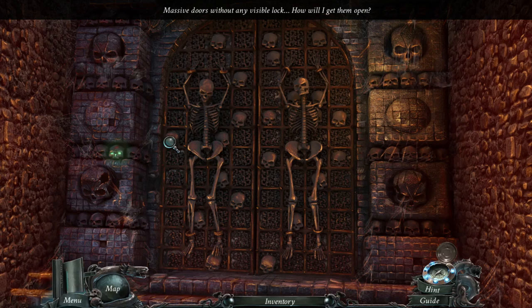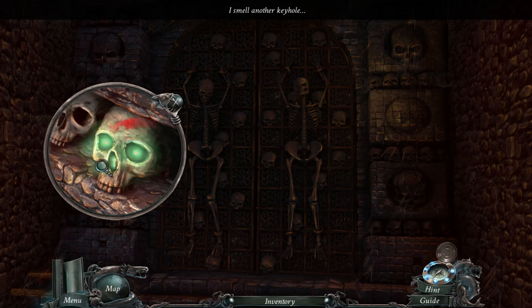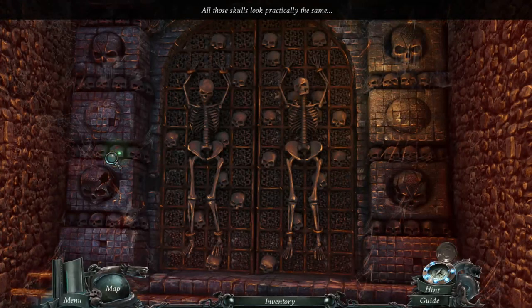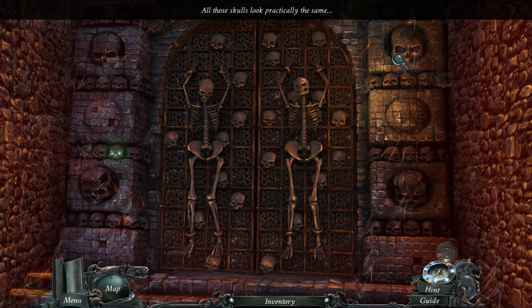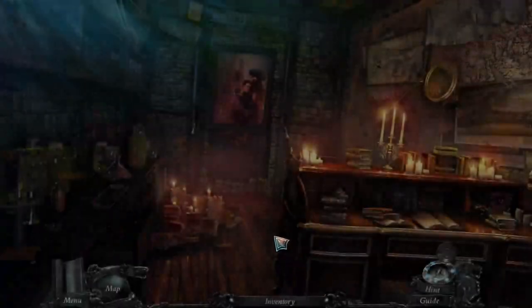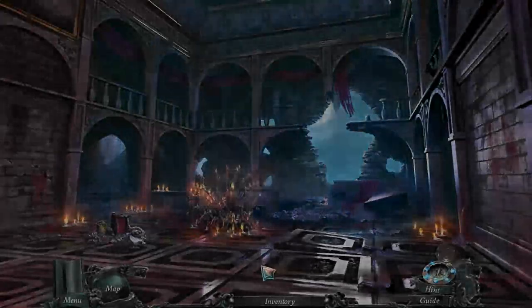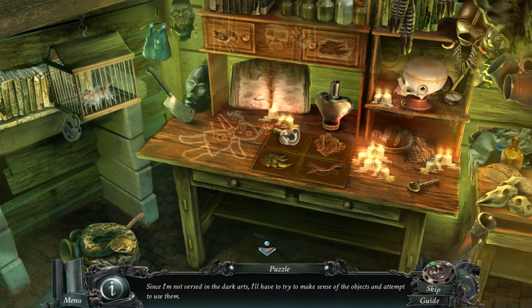Massive doors without any visible lock. How will I get them open? I have a feeling it has to do with... oh, there's a keyhole. No visible locks. That's pretty visible. Okay. Back. Alright, go in here. Since I'm not versed in the dark arts, I'll have to try to make sense of the objects and attempt to use them.